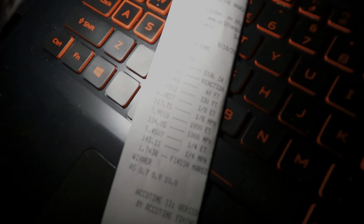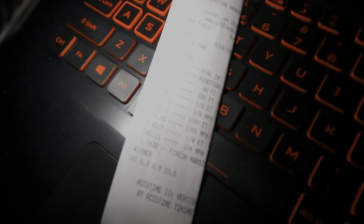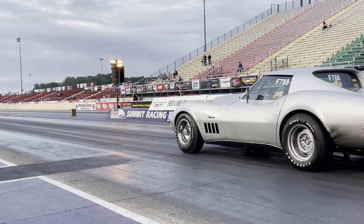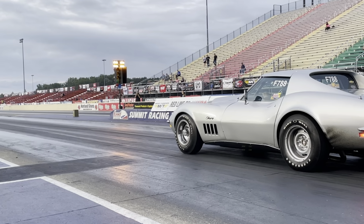This is the time slip. We want 1.50 60 foot, 6.08 at 117, and then 9.45 at 145. We are here in Norwalk, Ohio for the NMCA race. Rooney in the Corvette. Oh, in the 72.